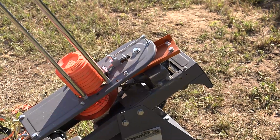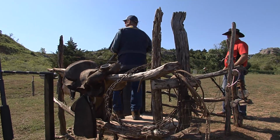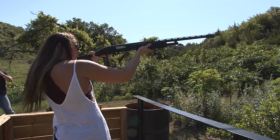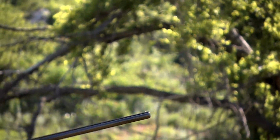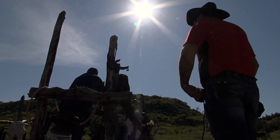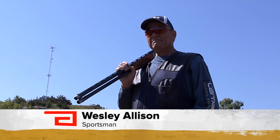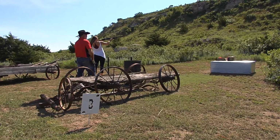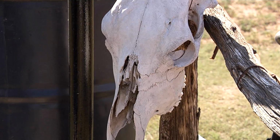The clays are just a ceramic clay that is thrown out of a thrower, and so they stand on a shooting pad with their shotgun, and they'll call for their clay, and the clay will fly out of the thrower, and they'll try to shoot it. Sometimes it's easy to hit the clay, and sometimes it's not. It's just a little tougher and a little different than your basic sporting clay shoot, just the way they throw the targets. Targets come out a lot faster and different and make it tough for you to shoot.